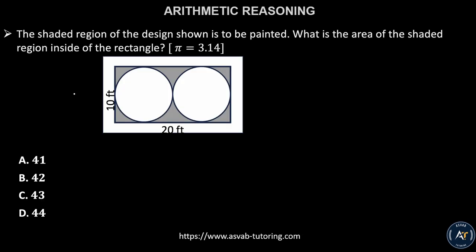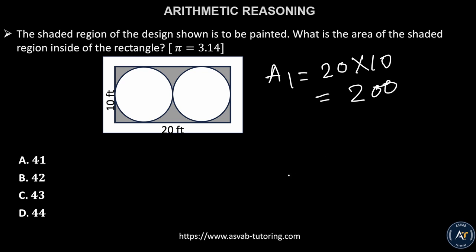Next question. The shaded region of the design shown is to be painted. What is the area of the shaded region of the rectangle? So what do you have to do here? You can see inside the rectangle there are two circles. So first of all, you have to find the area of the rectangle. A1 equals 20 times 10. So that gives you 200. And you have to find the area of the circle. You can see here the diameter of the circle, from here to here, is 10, right?